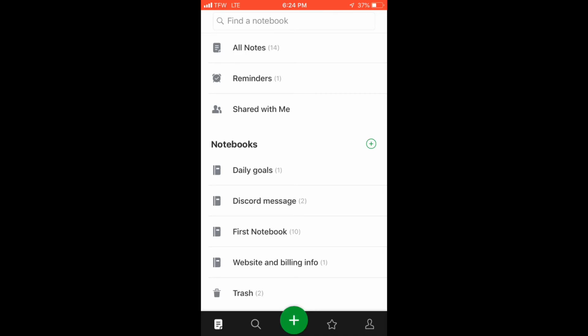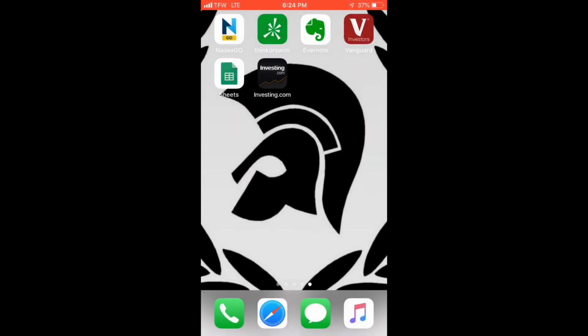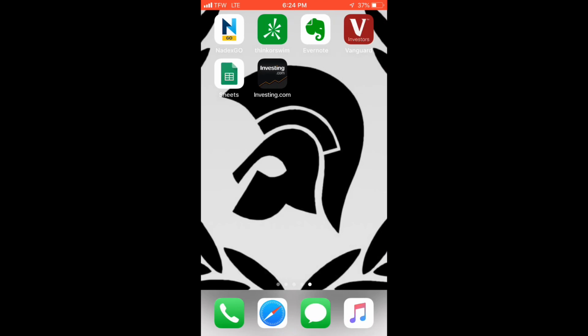That's it for all the apps that I use currently. Like I said, I use Nadex to make my money. Thinkorswim is my charting platform. Evernote is for my notes. Vanguard is my longer term investing app. Google Sheets is where I track everything. And Investing.com is what I use for news. So there you go. There are the best 6 apps that I use to this day in 2019 that have made me money day in and day out.